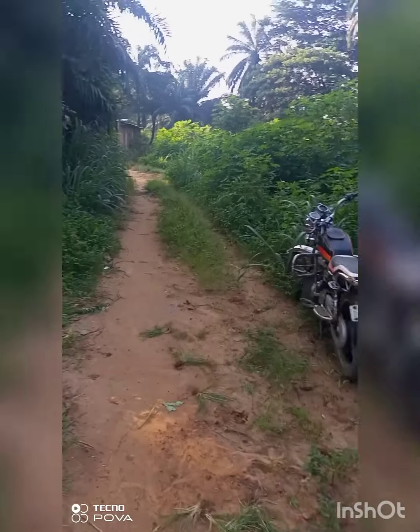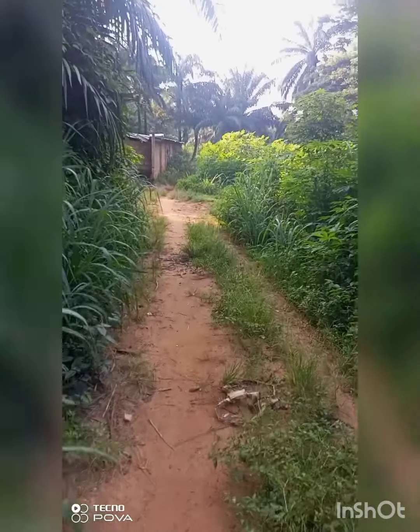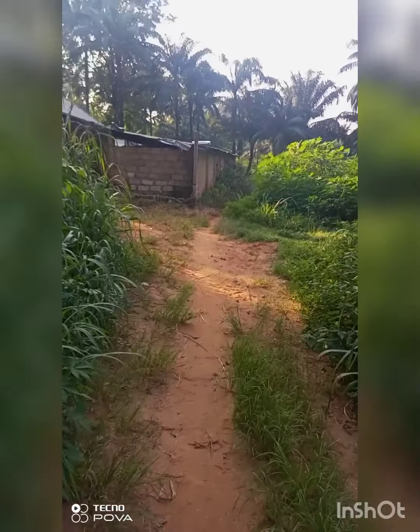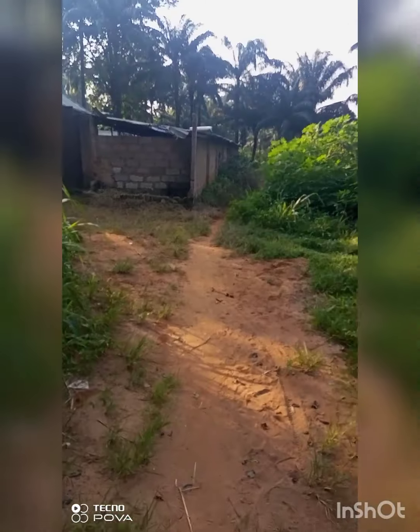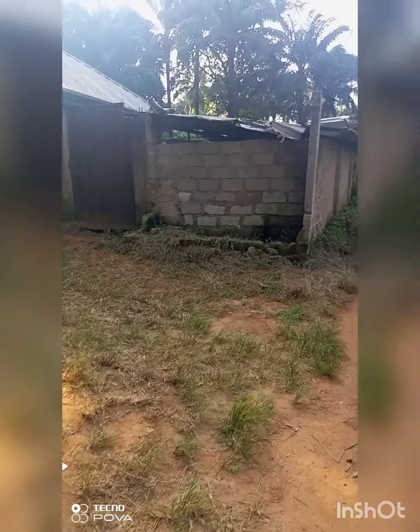I'm even scared. I'm even scared in this kind of movement that I'm embarking on. So it's a very, very bushy area, and people are living around here. As you can see, this is a poultry farm. This structure now is a poultry farm owned by somebody.